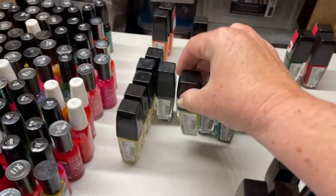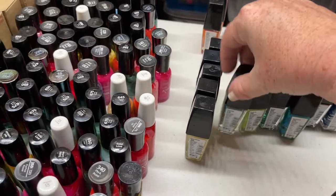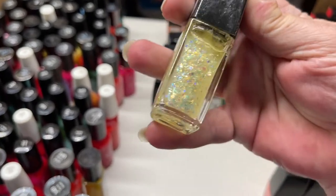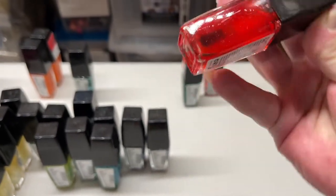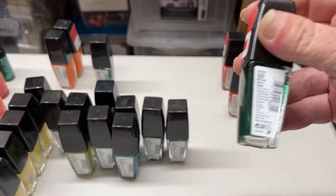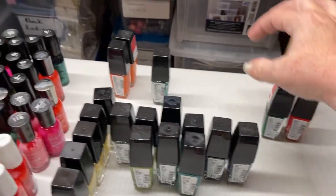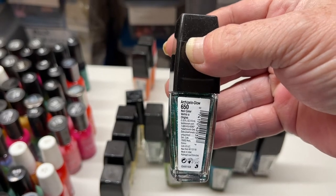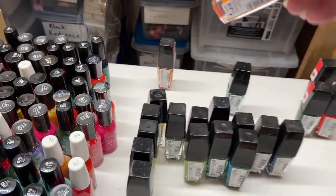Scale up. Fantasy. Pearly white. Yep, pearly whites. Jealous. That kind of looks like it's sheer. Ice tint. That looks also sheer too. Artifelia glow. Like I said, don't need to pronounce it to sell it. Just got to make sure you spell it right.